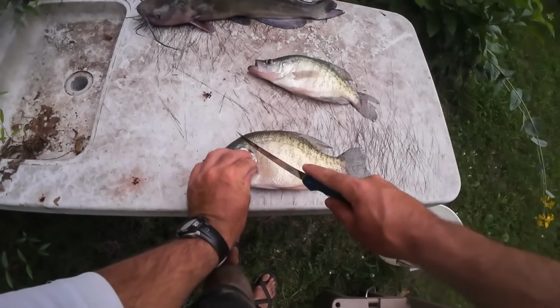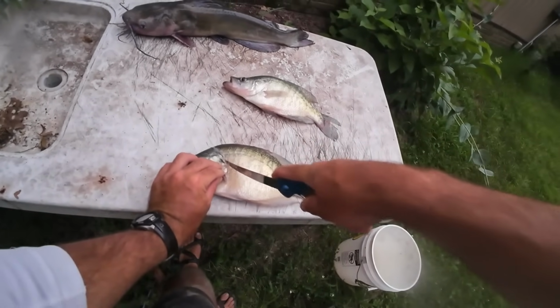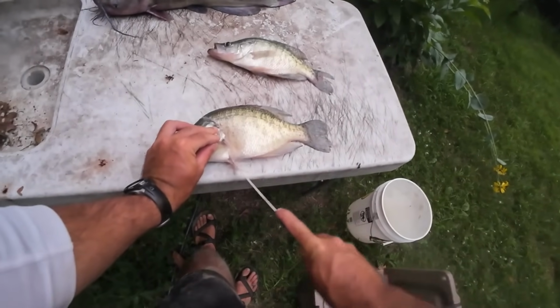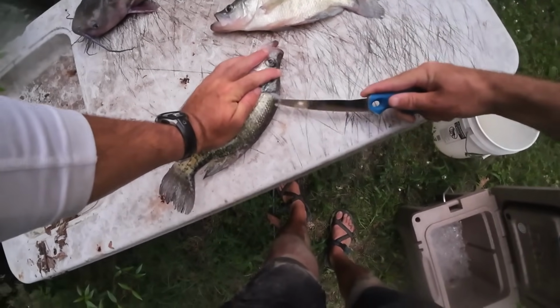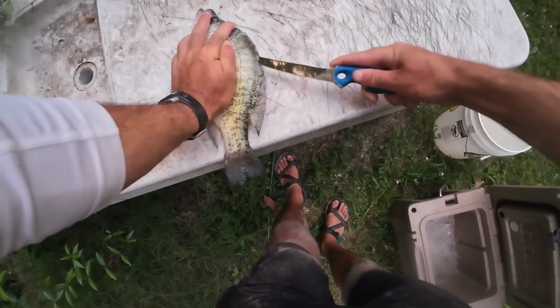We'll do a little tutorial real quick. So first I like to cut around the head. About to see how sharp this knife is. I just grabbed it out of the drawer. It's not super sharp, but it'll do. Then I'm gonna run the knife down the back. It's sharp enough, it'll work. It'll work for three fish.